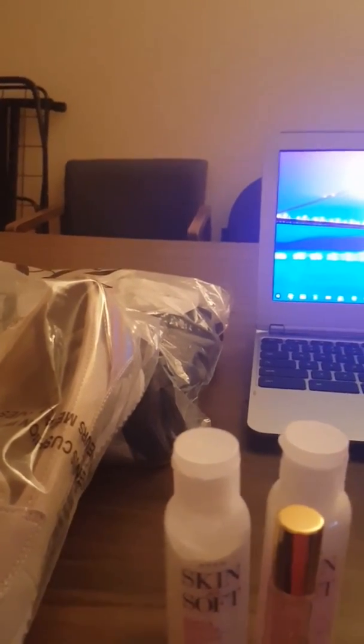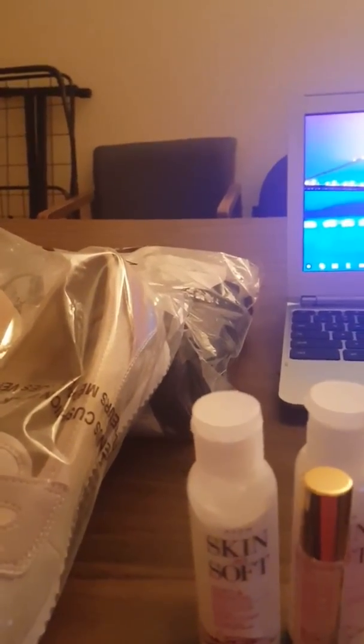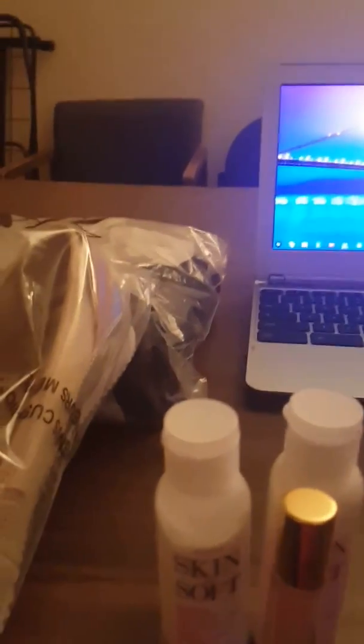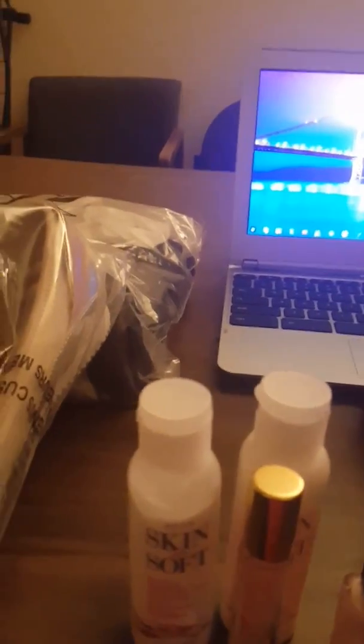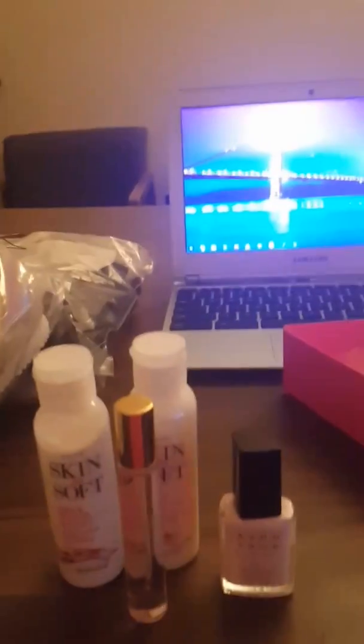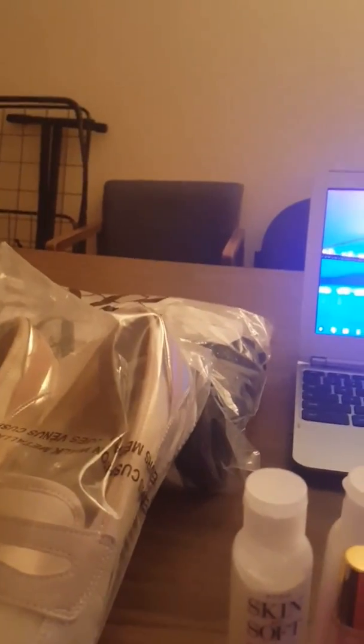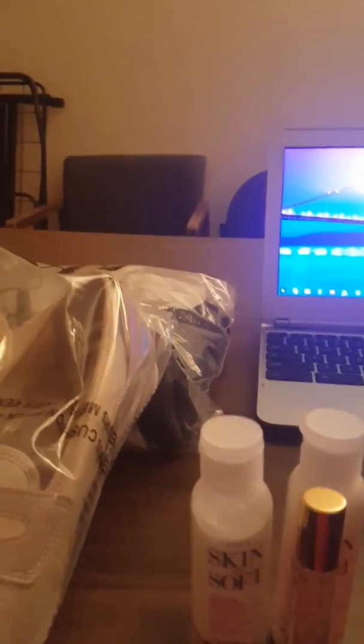It comes with a fingernail polish. See? Fingernail polish. And it also comes with a lip gloss. Like I said, for people that don't really mess with Avon, I use quite a few things from Avon, and this is the Avon true lip gloss. So all that is from Avon, and that's a little purchase you get when you spend $10 or more.